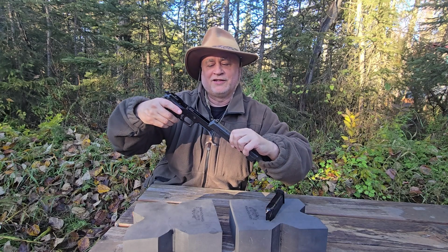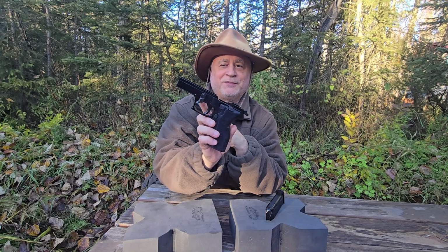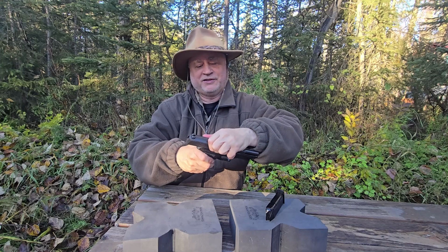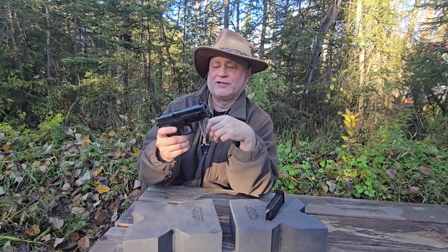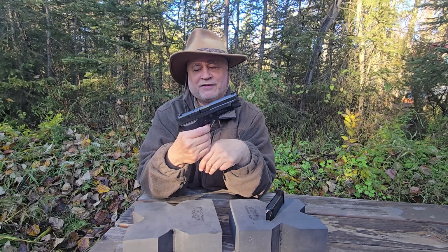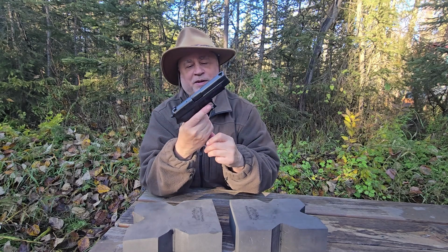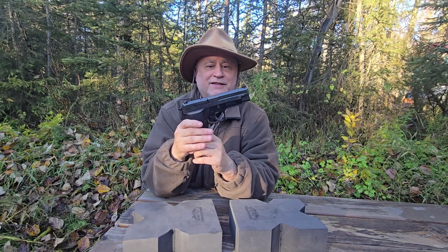To put it back together. Now, it does have full-length rails in this gun. Unlike most of your polymer frame guns, these rails go the length of the frame. So we just line that back up, put it back into place, lock that slide back, turn the lever back up, drop it. It's good to go. Test fire. Works good. See if the decocker still works. Decocker works. Everything's good. Place the magazine back in. So that's how easy it is to field strip the Sig P226.